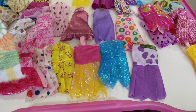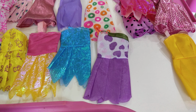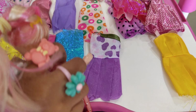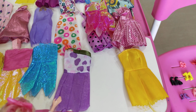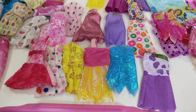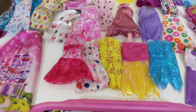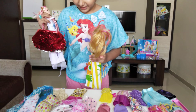And now, see this heart frock. Yes, it's so nice. See this heart. And there are two colors. One pink and purple. Same purple here. I love this frock. Yes, we are going to take it. Now let's start shopping. So which ones we should take?